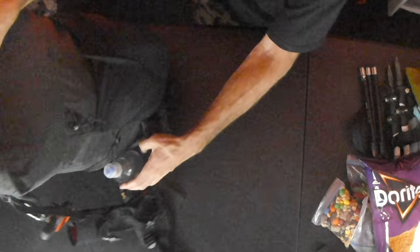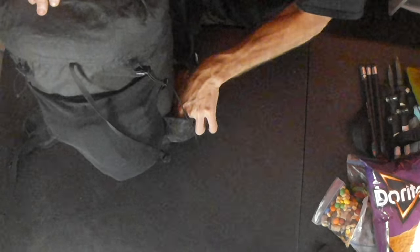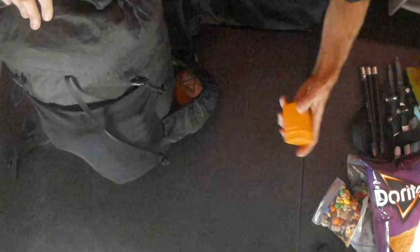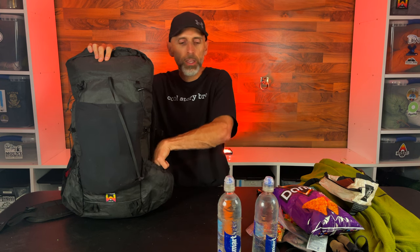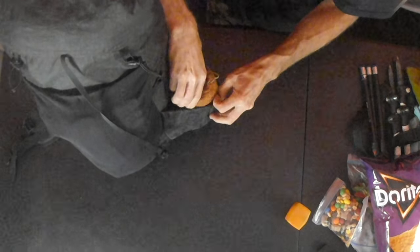Okay, on the one side pocket, I have a second 750 milliliter Smartwater bottle. So I will be carrying 1.5 liters of water. On the other side pocket, I have a stove. And on this trip, I am carrying a canister stove. I usually carry an alcohol stove. However, there is a fire ban on the Colorado Trail almost every year. So I am using a canister stove.